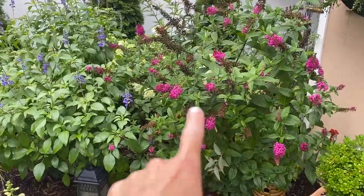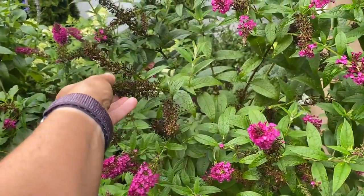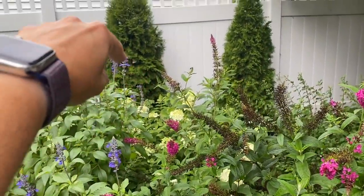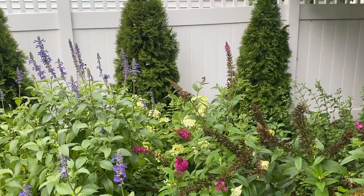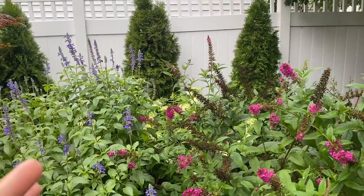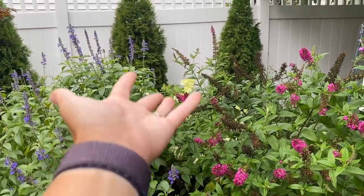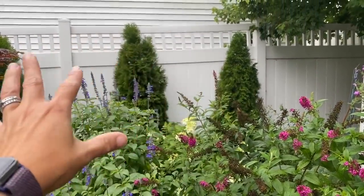And then this is a Miss Molly butterfly bush. Really beautiful magenta flowers. It does need deadheading right now. And then in the back, whoop, you can see I've got a limelight hydrangea, and that will grow taller and fill in that space. So for right now, it's kind of unbalanced and I've got the taller things in the front, but as time goes along, that will, you know, rise up here and fill this space.